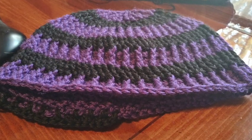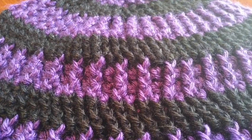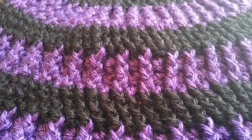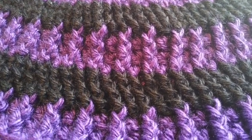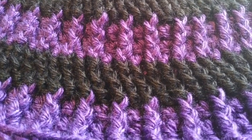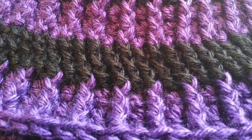Who knew? The design is my own, a very simple double crochet, front post double crochet for one color and straight front post double crochet for the other color. I think the combo gives it a simple texture that will also be warm in the winter. I love it. It's beautiful.